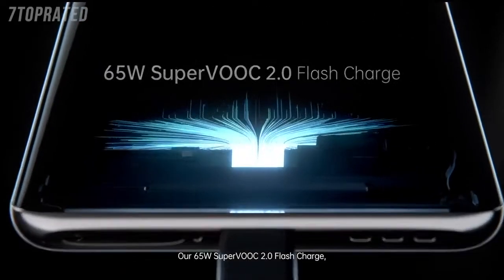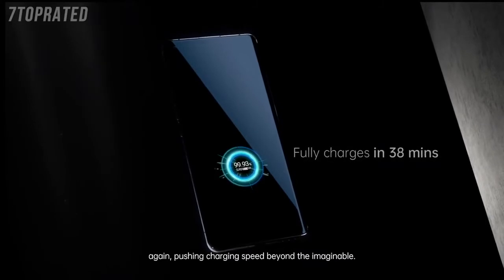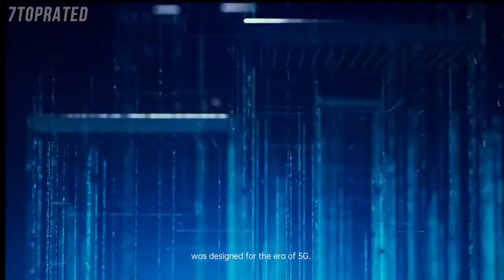Our 65-watt SuperVOOC 2.0 flash charge again, pushing charging speed beyond the imaginable. The unique component configuration was designed for the era of 5G.